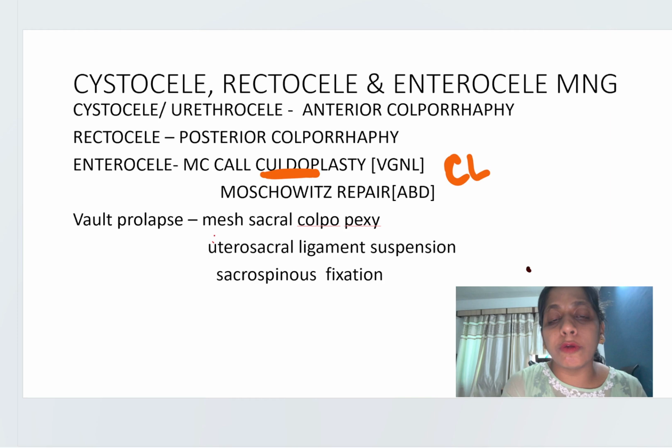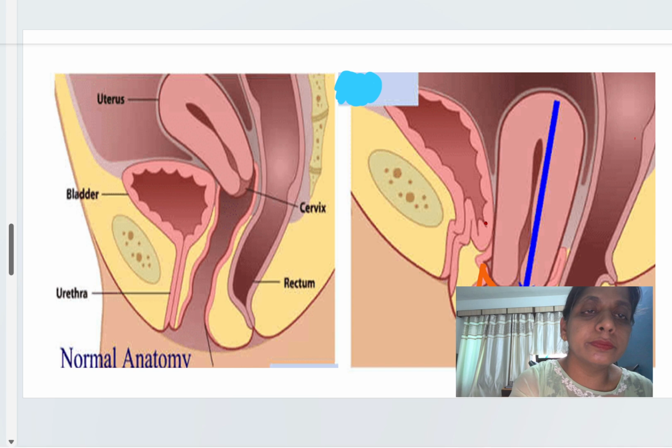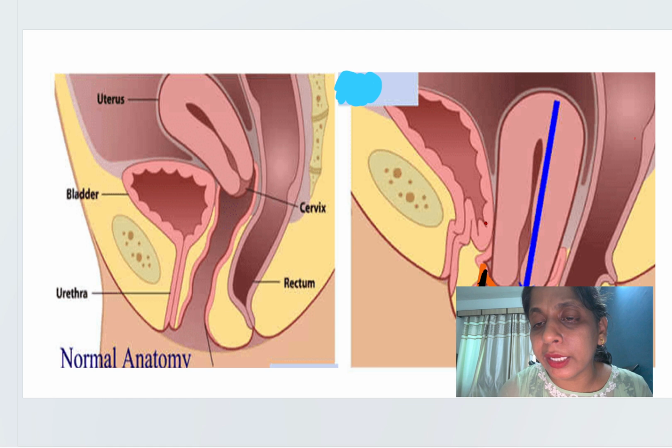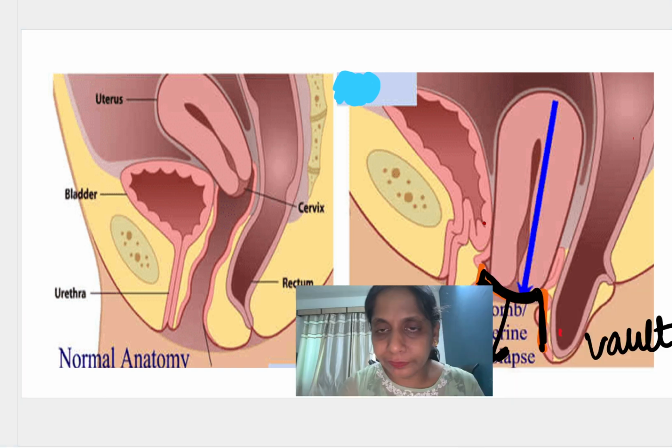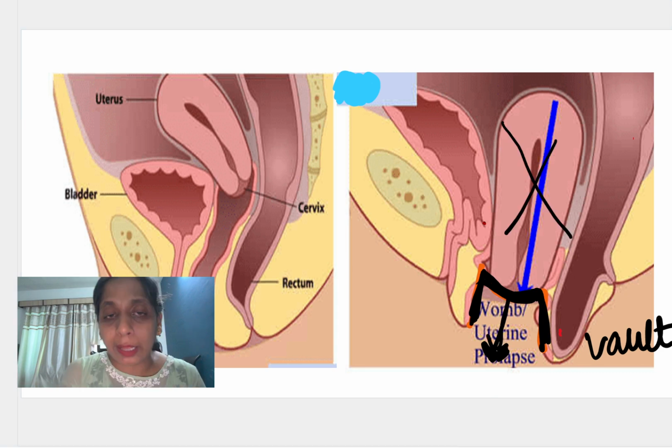Now the next is the vault prolapse. What is vault prolapse? When we remove the uterus, the vagina is left. This vagina is then sutured. After some time of the prolapse surgery, this vagina also comes down, and the vaginal upper end is known as the vault. So suppose we have removed this uterus. Now this vagina is left. The upper end of the vagina is known as the vault. After some time this vault also prolapses, and that is known as vault prolapse.